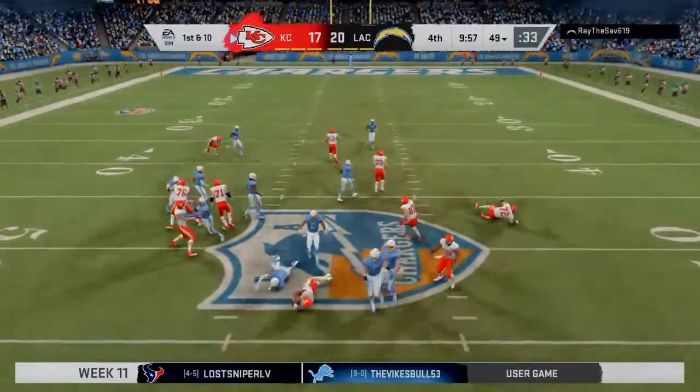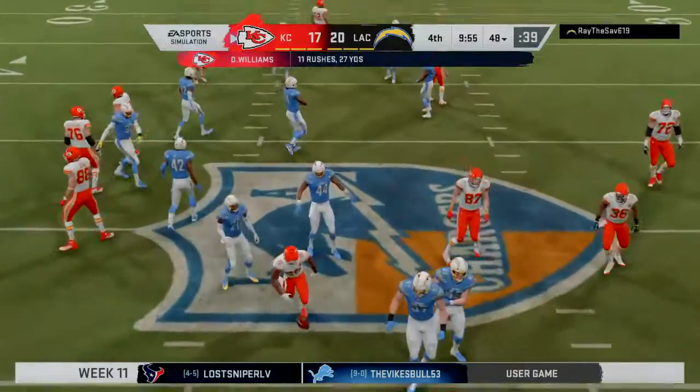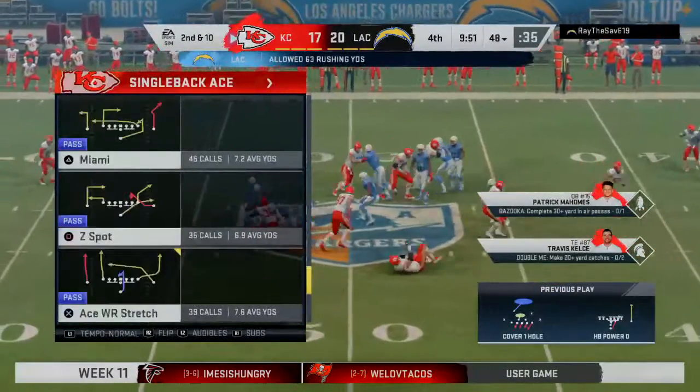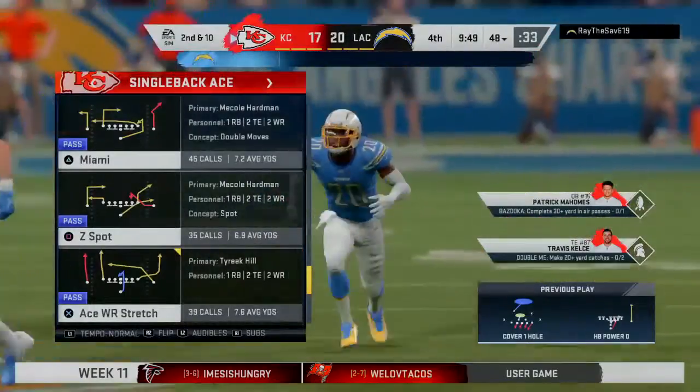We come up here on 1st and 10. No room to be had there on the first down run as he's lucky to get back to the line of scrimmage. Desmond King making the tackle.